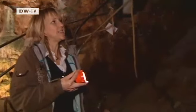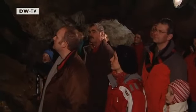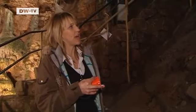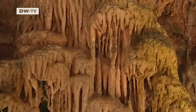Let's take a closer look at the upper part. For the past 10 years, Susanne Lenz-Schmidt has been guiding visitors through the Ibex stalactite caves, where she explains how they have formed. The temperature of the cave remains a constant 8 degrees Celsius year-round, and its humidity is over 90%.